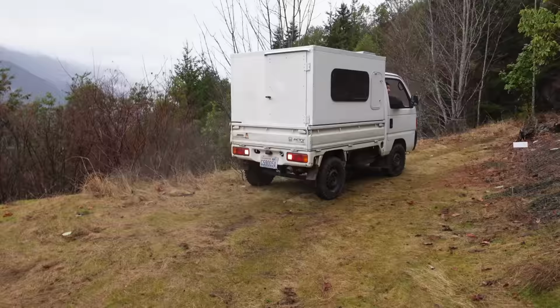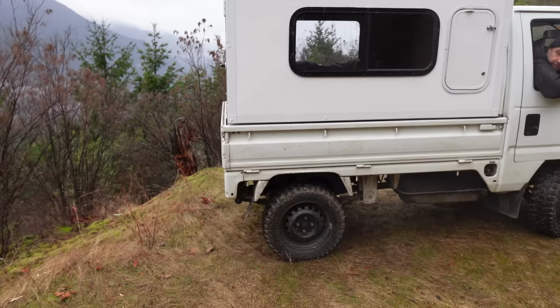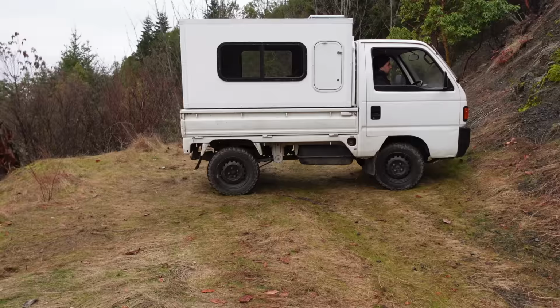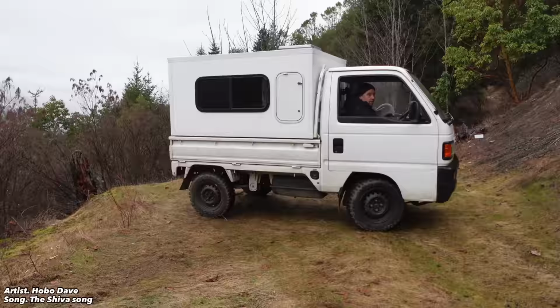Come on back, now crank it hard. Keep going, keep going, keep going. A little more, keep going. Okay, pull it forward now. The beauty of these trucks is how small of an area you can turn them around at. This is just basically a corner of an old road. It's good to go. Hop back.